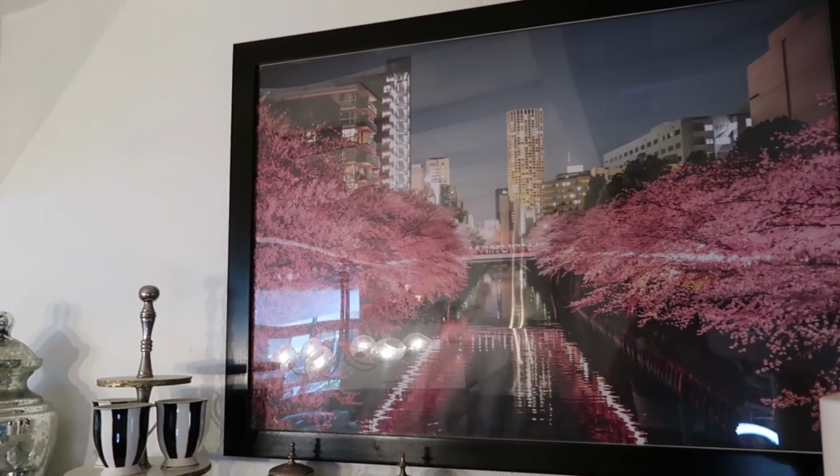So next time you guys are on vacation, always think about taking a really beautiful landscape picture. You can blow it up, turn it into black and white, even sepia tones to match your house and vibe.